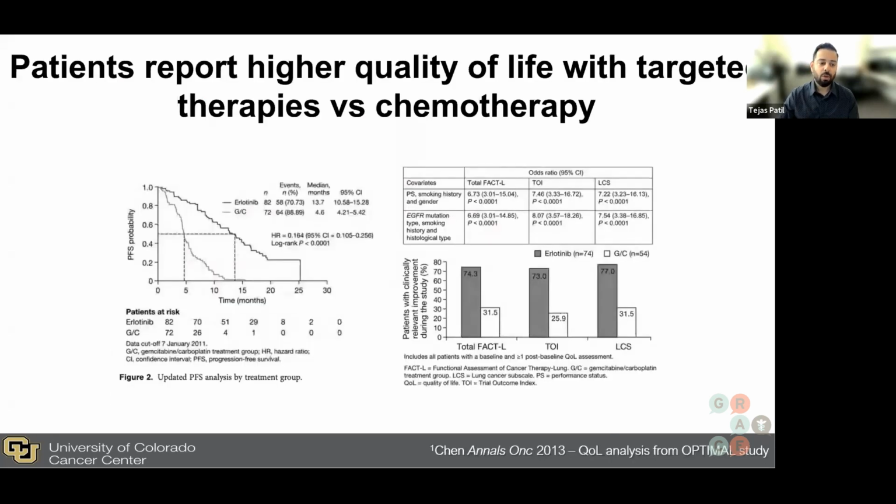And so that was the first proof of concept that you can give targeted therapies and that patients do much better. They don't only just do much better, they actually report a higher quality of life with targeted therapies versus chemotherapy. This was shown in this very nice quality of life analysis from the Optimal study.